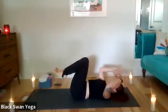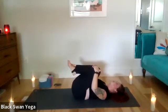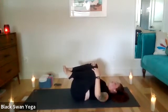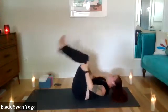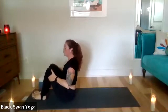Lower your shoulder blades down to the earth. Hug your thighs into your chest. Give yourself a little rock, perhaps side to side. And then finding your way to stillness, grab behind the bend of your knee. Start to rock and roll the length of your spine forward and backward. Gather up your momentum until you can come all the way into your boat pose.